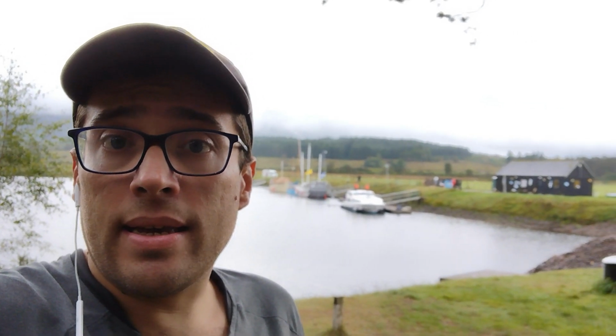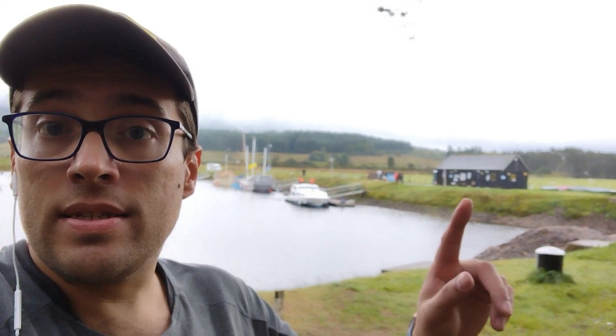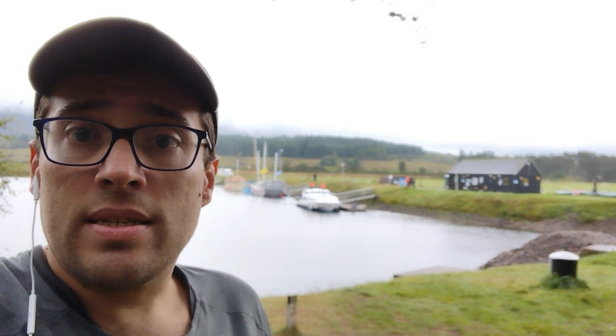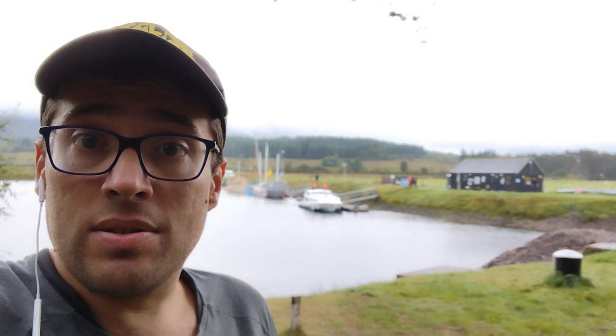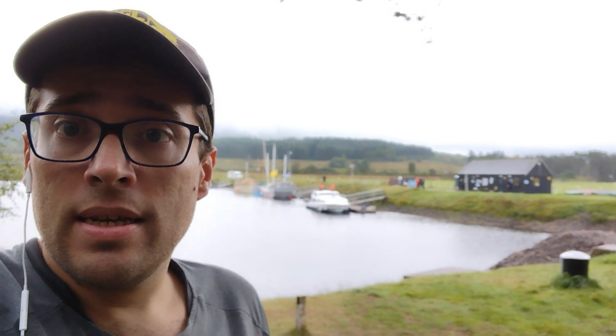So camping here at Gairlochie Locks. I don't know if you can see behind me here, there is a little cabin which you can hire a key for from the Caledonian Canal, which gives you access to a number of these facilities along the canal. So I was able to have a shower this morning and use the toilets and make sure I did all my washing up as well, so that was all pretty good.